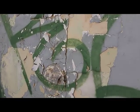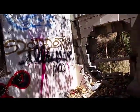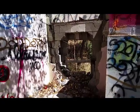There's the hole for the shower head, and coming up there are the two holes for the hot and cold water. With this being the only shower in the place, you wanna share a shower? Excuse me?